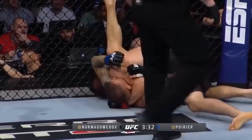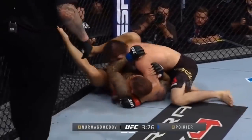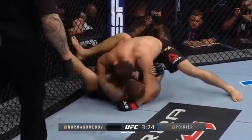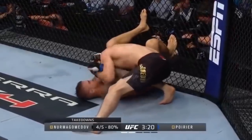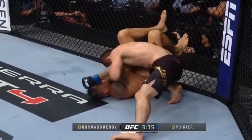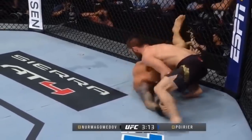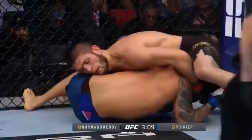What an atmosphere in this arena with every strike that's thrown, takedown that's secured. Incredible. No surprise, Poirier said this was one of his harder training camps, doing this every day for 5-10 rounds.